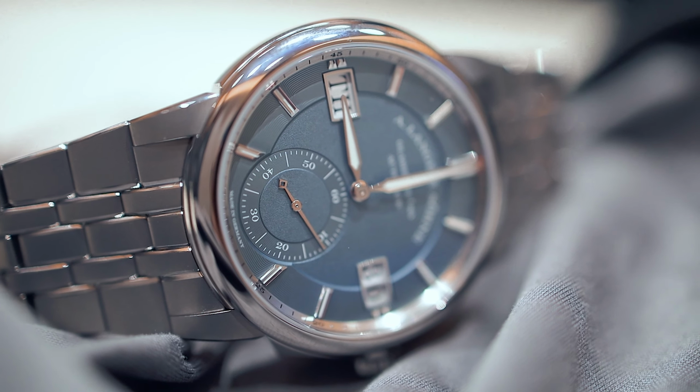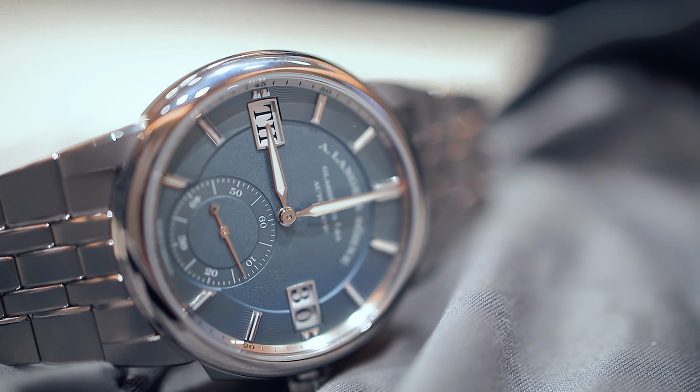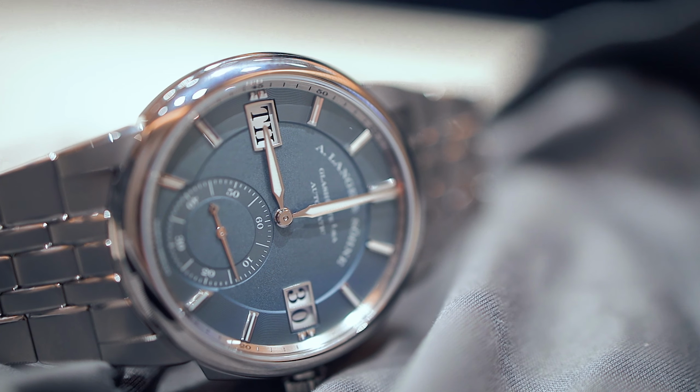Yes, namely the Odysseus. And the Odysseus presented this year was made out of titanium and had this beautiful light blue grayish dial. And let me tell you, this is just an incredible piece. I had it on the wrist. I really enjoyed it. Did not like giving it back.